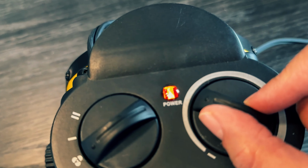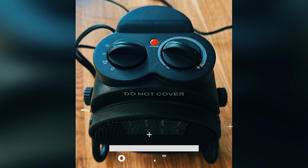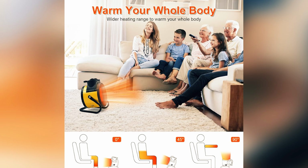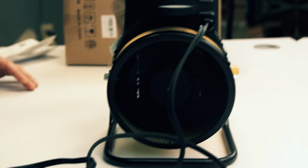You'll appreciate how portable and practical it is. Weighing just 3.69 pounds with a long 88.6 inches cord, it moves easily wherever you're working. The compact dish design focuses airflow where you need it, making it perfect for keeping feet and legs warm at a bench or potting table.